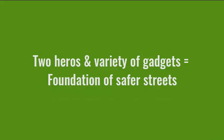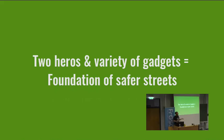One thing to remember or to take away: they are Robin and nginx and Lua. Robin and Batman are two heroes, enhanced with a community, with tools behind it. That's the foundation for a safer street. But that's not enough. You have nginx and you have Lua.